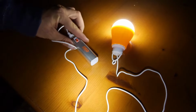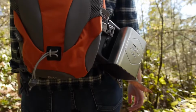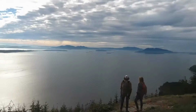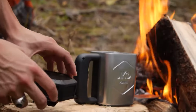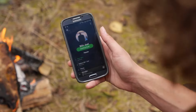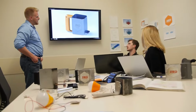This $110 device is not just about convenience, though. It's also built to withstand tough environments, and is projected to outlast other heat chargers by at least 3 times. It has no moving parts and is designed for versatility and durability. So if you want to ensure that you're never without power when you need it, definitely check out the JikoPower Spark.